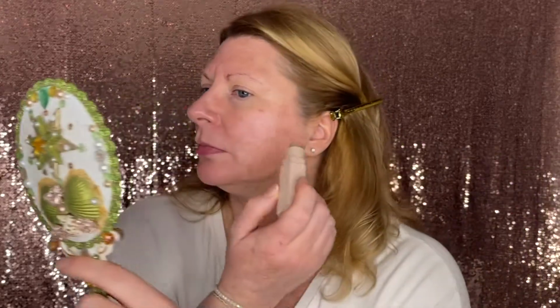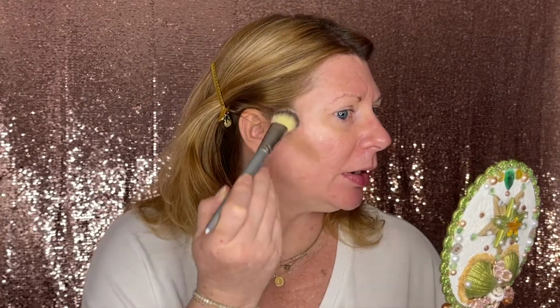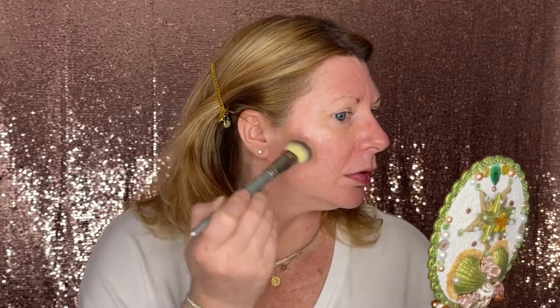So let's go in. Now, I'm just going to go from the mid of my cheek and back. And you can see, easy, right? It's nice and soft, this product. Very smooth. And I'm actually going to use an old foundation brush to just press it in a little bit and blend it. And I'm gonna blend up and just bring it out a little bit, just a little bit.